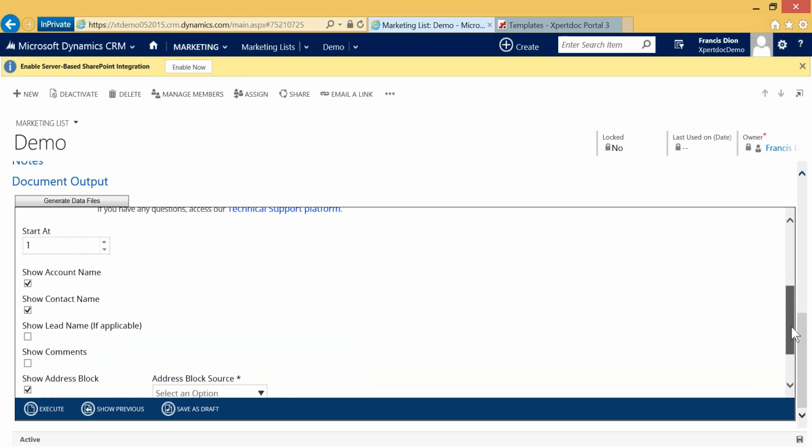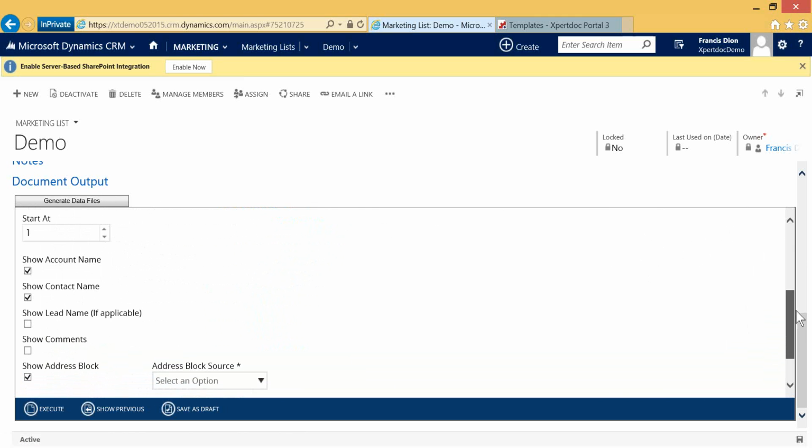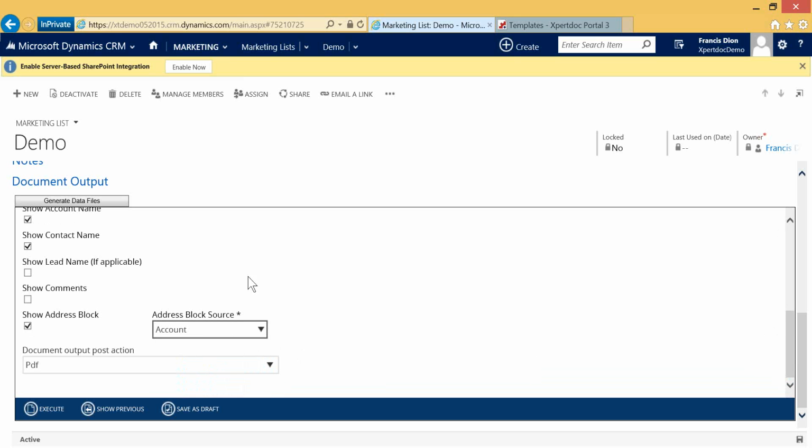And as I mentioned earlier, the person that configures the Xpertdoc solution for your users can actually provide additional configuration items. In this case, for example, I can determine whether I want to show the account name or only the contact name, and what should be the source of my address block, because as you know, there are multiple addresses being captured and maintained in Microsoft CRM. So in this case, you see I have a choice of account, contact, and lead. So let's stick to account.